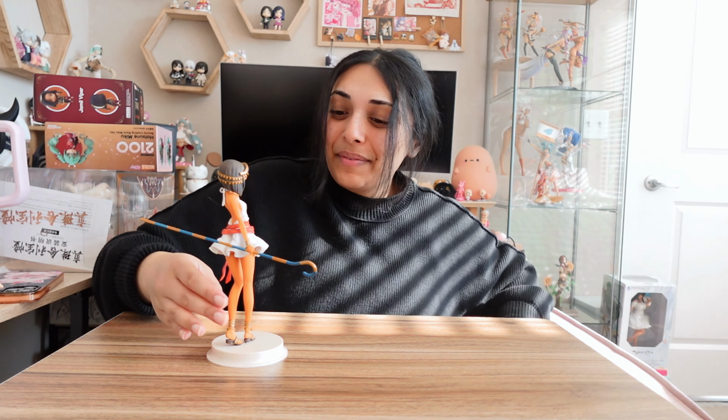So this is 100%, you can tell that this is an older figure. However, I really like her. The base is pretty simple, just has the King Tut name on it. And I will say, I think that her skin tone is actually pretty orange. It's slightly disappointing, but it's not too big of a deal. But besides that, I do think that her skin is shaded really well.